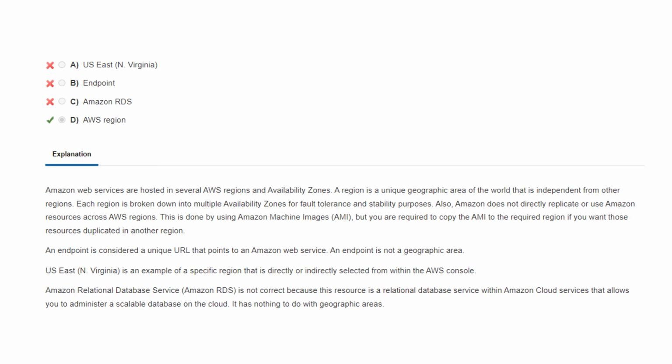Amazon Web Services are hosted in several AWS regions and availability zones. A region is a unique geographic area of the world that is independent from other regions. Each region is broken down into multiple availability zones for fault tolerance and stability purposes. Also, Amazon does not directly replicate or use Amazon resources across AWS regions. This is done by using the Amazon Machine Images, or AMI. But you are required to copy the AMI to the required region if you want those resources duplicated in another region.